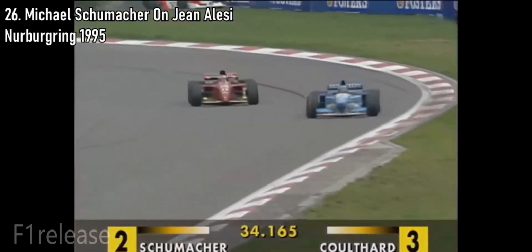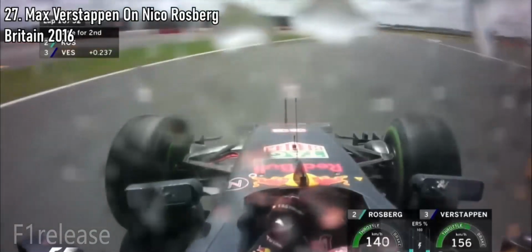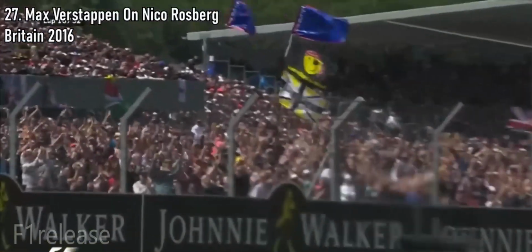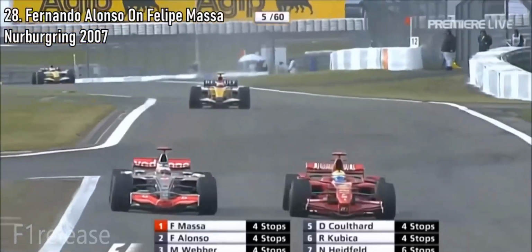Yes! Michael Schumacher takes the lead. We don't often see a pass on this part of the track. Round at Chapel, there he goes. Max Verstappen moves into second place. What a move that was on Nico Rosberg. Outrageous.